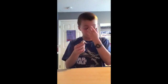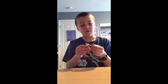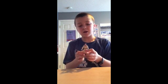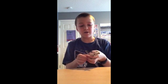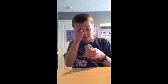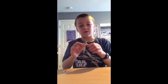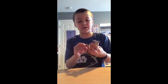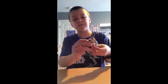And now I'm just going to tell you about the packaging and how I like this figure and how I don't. So the figure is very nice, as I said before. I would probably give this figure a 9.5 because of no articulation in the ankles, and this is not felt, but still nice.